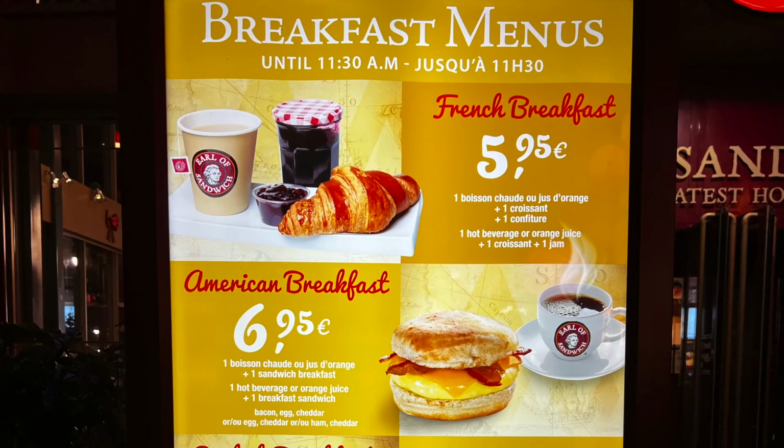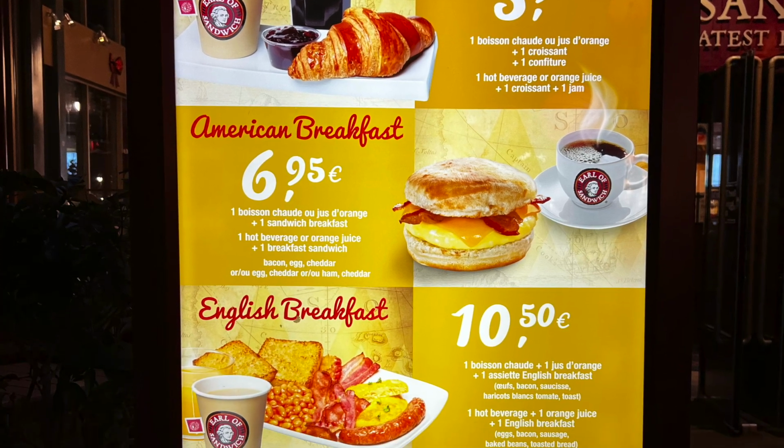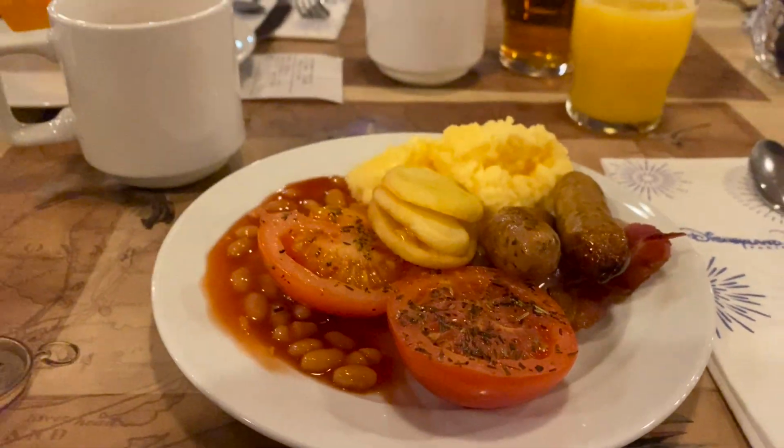The Earl of Sandwich has a great breakfast offering. It's €10.50 for a full English breakfast with a hot drink and an orange juice. The amount of food that you get at the Earl of Sandwich breakfast offering is very similar to what I normally eat at a Disney hotel breakfast buffet, so I'll be using it as a comparator for whether the meal plan is worth it later in the video.